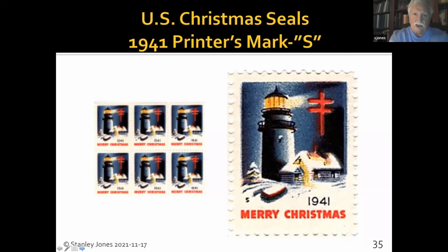But these are very collectible, and there are some people who collect seals that just have the printer's mark on them. And that's a very difficult and challenging enterprise, because you really have to get the whole sheet in order to recover the seal that's got the printer's mark on it. And I have a number of these sheets, and I'm not going to break them up for the printer's mark.